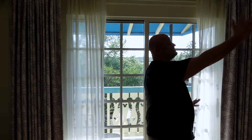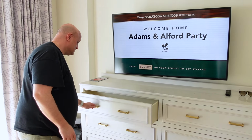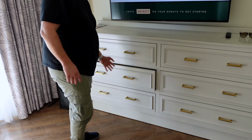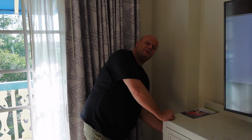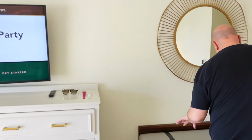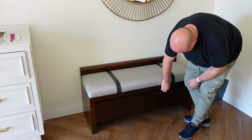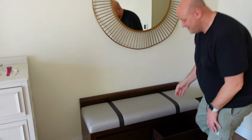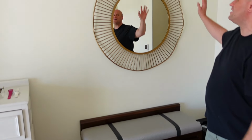Over here we've got our television, Welcome Home, Adams and Author Party. Some nice drawers here. They're not actually very big. They look much bigger than they are. They're quite shallow drawers. At the end of this drawer there are USB sockets, plug sockets on both ends as well, which is quite useful. This little bench over here, do you think this is a bed as well, or do you think it's just for storage? No, it's not a bed. Everything in these resorts is a bed, apparently. But no, this is just drawers, a little seat and a nice round mirror.